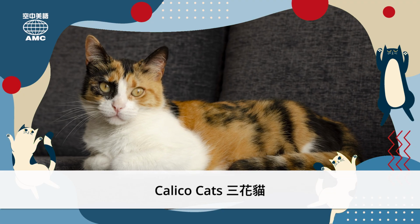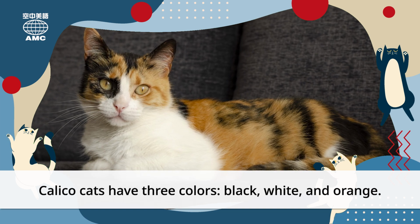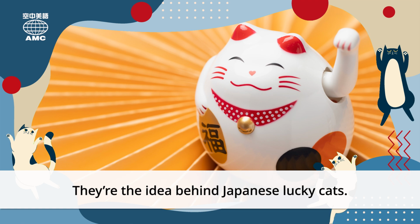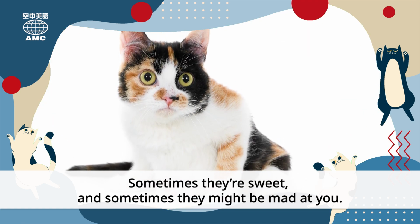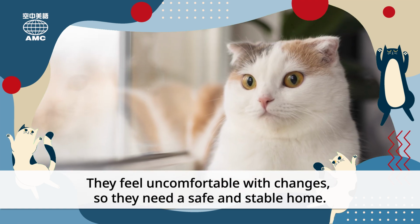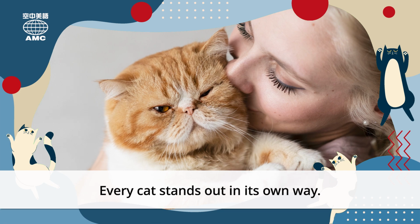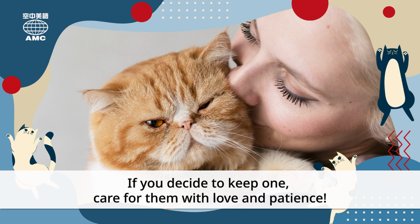Calico cats. Calico cats have 3 colors: black, white, and orange. Almost all of them are female. They're the idea behind Japanese lucky cats. Their moods can change a lot. Sometimes they're sweet, and sometimes they might be mad at you. They feel uncomfortable with changes, so they need a safe and stable home. Every cat stands out in its own way. If you decide to keep one, care for them with love and patience.